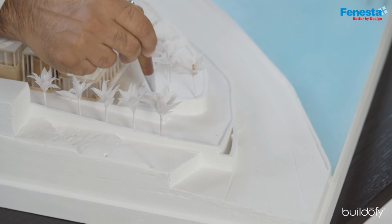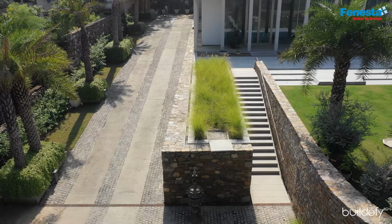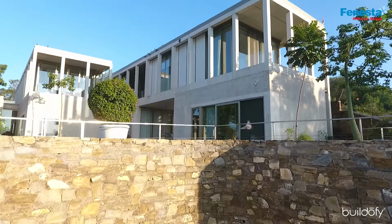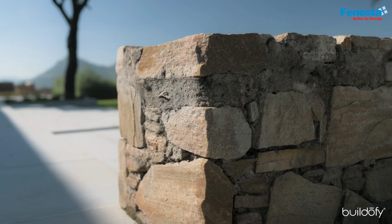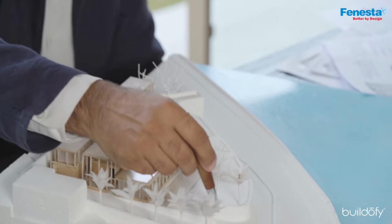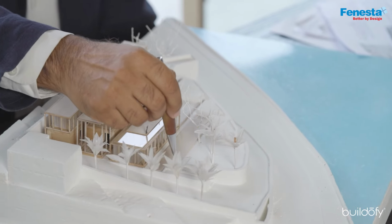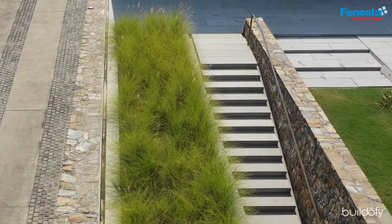As you arrive at the formal drop-off point, which is meant mostly for guests at certain events, you go up along this stone wall. In fact, the entire boundary and the retaining wall have been developed by craftsmen from Udaipur, and the stone is from Udaipur only. It's a natural stone in a random formation, and we have juxtaposed against that the staircase, which is made out of bijolia and crafted in such a way that the appearance of the bijolia steps is very solid.